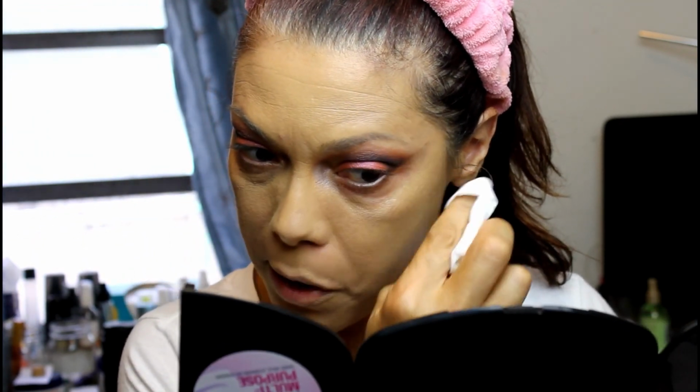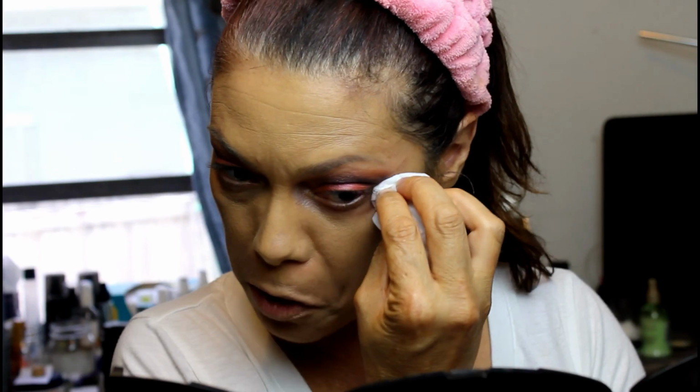And I don't put foundation under my eye because over 40 and putting concealer over top foundation, it just makes it look really super cakey, so I don't do that. I avoid my under eye area and then I just put the concealer there. And I go light with the concealer, I don't go super heavy.